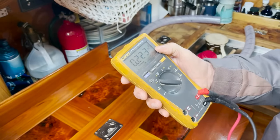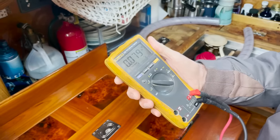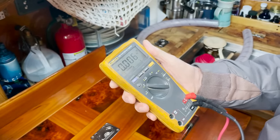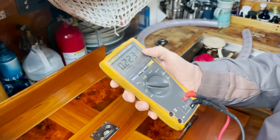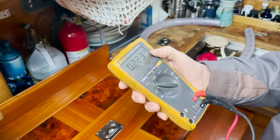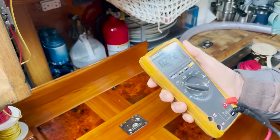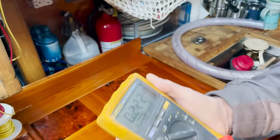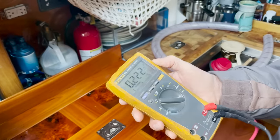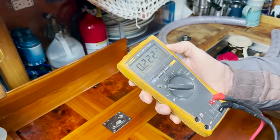Can you get on the transmission side? Like onto the transmission? Yes. Yep, there you go. So we got the same reading. So we've got a good electrical path through to the transmission. Can you get on the engine block? There we go, we got the same reading. Okay. So we've got basically a good electrical path all the way through to the engine block. But we've not got any protection there for your prop shaft.